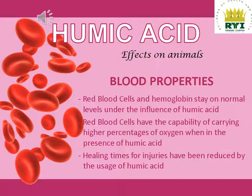And the great thing about this product is it also increases the hemoglobin of the blood. So we all know that hemoglobin is the carrier for the oxygen. So the great thing about this is it improves the oxygenation of all the parts of the body of the animals. So the great thing about this product is when taken by the animals, the healing times for injuries, for bruises, for fractures will be faster. This is how great Kinghumivet is.